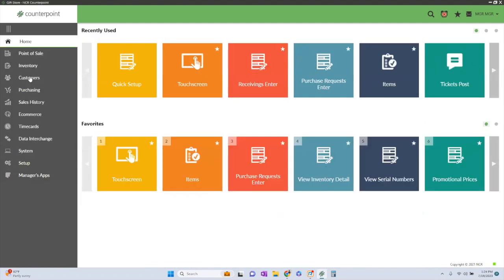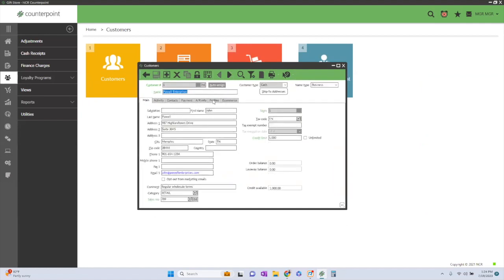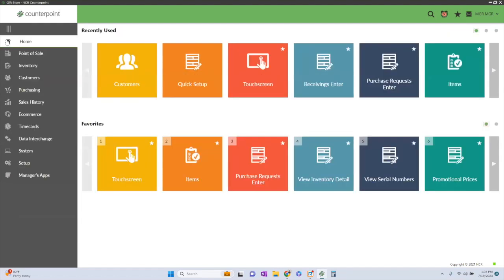So when I go into my customer record, and now when I go to my profile field, you can see that I can now add the type of sport that this individual is purchasing items for or playing in, and then their age group. And so now from this point forward, I'll be able to target them based on their sport of choice. All right, that is lots of cool things that you can do with that, and that's just really scratching the surface. So I wanted to show you that.